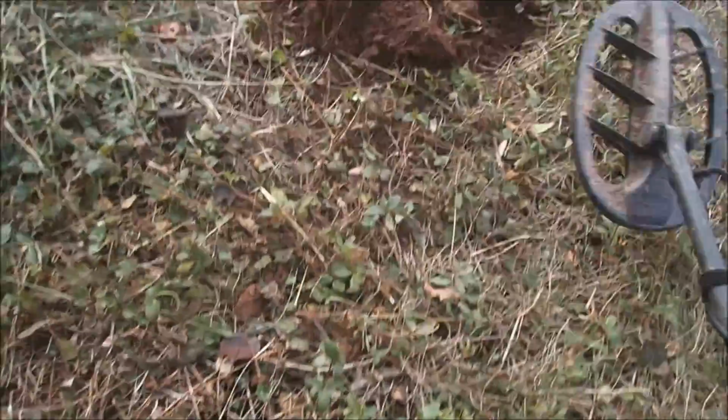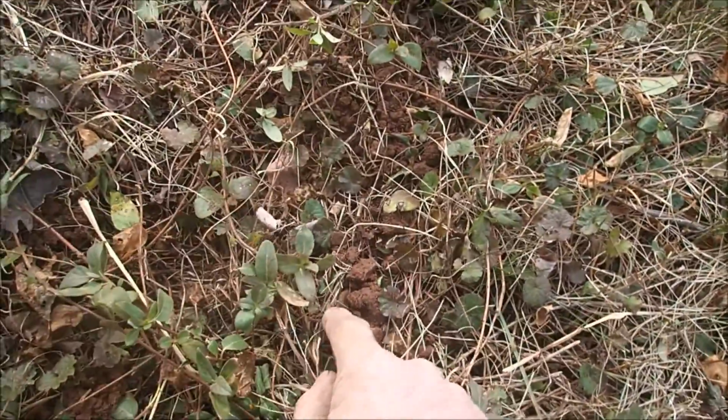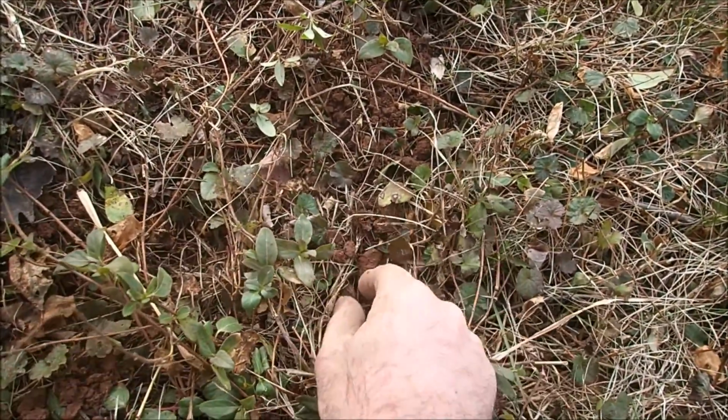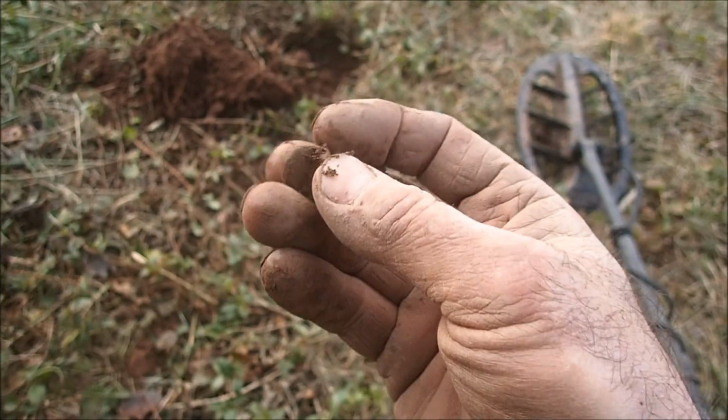I had a deep signal right there and I popped it out of the ground. I think it's a bullet. I have not looked at it yet, but it's about the same reading as a bullet though. Oh, look! It's a button! Is that a button? I don't know. Now, oh, that's cool. Do you know what that is?